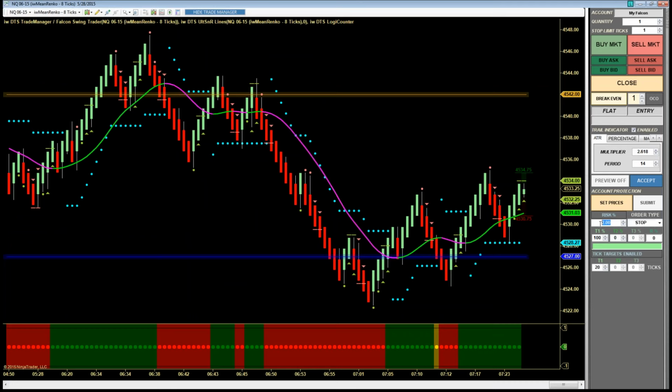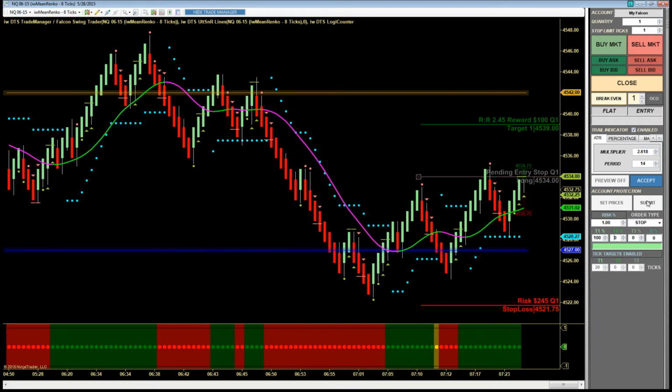All right, so I'm going to dial down the risk amount. I'm going to enter here, and I'm going to try to cover it all the way down there. Oh, going to hold my stops. This is, without question, a risky looking trade.